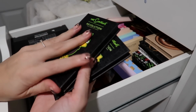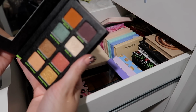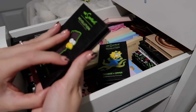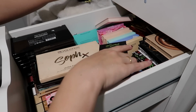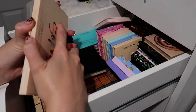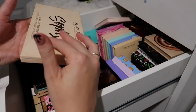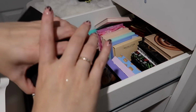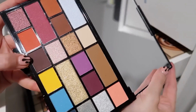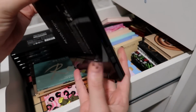We have the Simpsons collabs. Oh, again, that one can definitely go, Lisa's, but I think I really liked Bart. Let me keep Bart in my maybe pile. Then we have Soph's palette, which looks like this. I'll definitely keep Soph's one, but there'll be a lot of collaboration ones that I will give to a new home. We've got Jack's palette, which I've not even used once, so that can go to a new home.